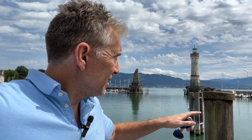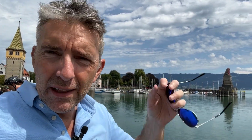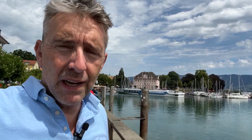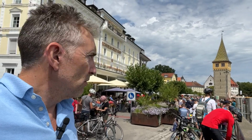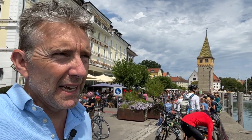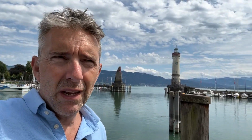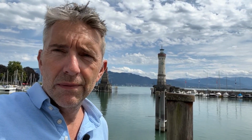So this is the harbour at Lindau on the island. That's the Bodensee, and over that way, kind of round the corner, is Austria, and that's where we're off to the opera tonight to go and see Madame Butterfly. Lindau's gorgeous. Really cute, very touristy, good retail, very pretty. The weather's good today, a bit humid, but probably 25-ish, I would have thought. Anyway, see you at the opera.